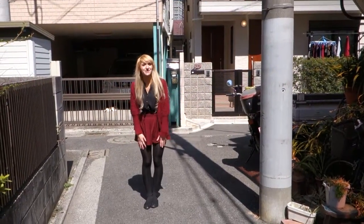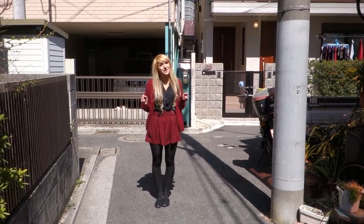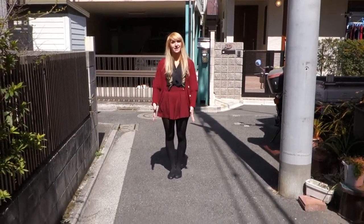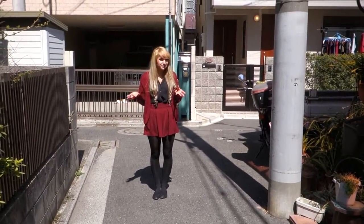This is Lauren, and I'm from Canada, and I'm here in Takadanobaba in Japan. And I'm going to show you today and talk a little bit about the very narrow streets of Japan. Now, these kinds of streets are really common in big cities in Japan.